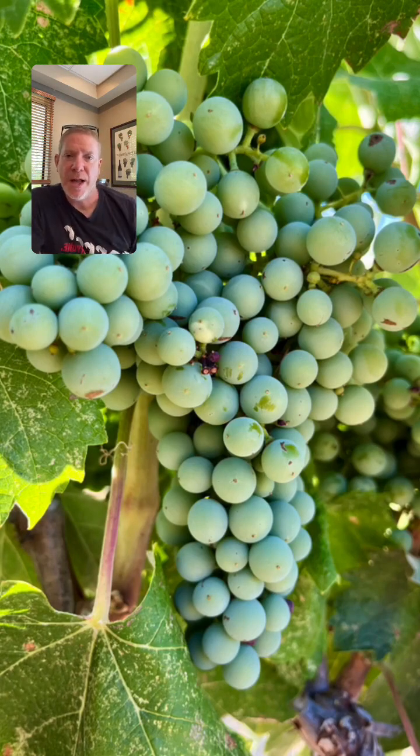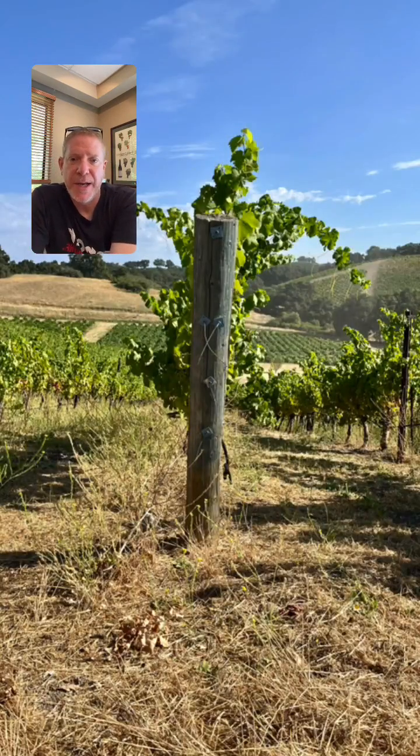So this will all happen on a continuum over the course of the next month or 6 weeks. We'll see things turn from green to red. But it's a big marker point, and it's a reflection of how warm it's been here. Out in the vineyard, we are also getting things ready for when harvest starts. I mean, obviously, we're still at least 6 weeks away from starting that.